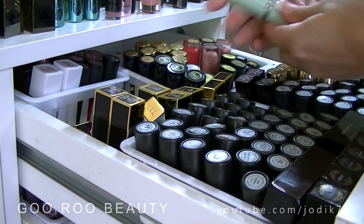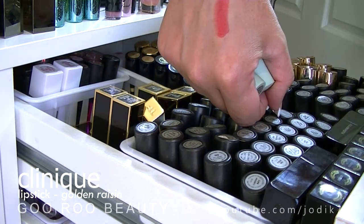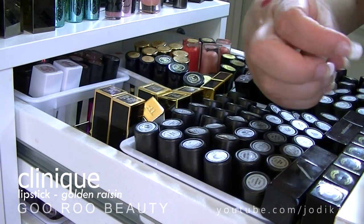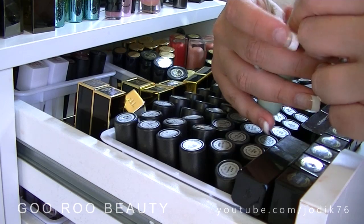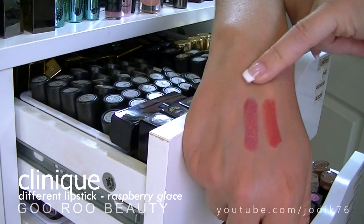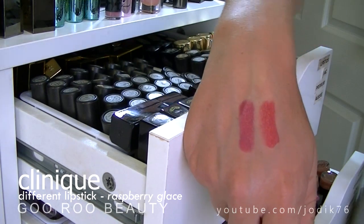A couple more lipsticks from Clinique. This is a red shade from Clinique. This one is called Golden Raisin. It is a beautiful wearable red shade. Really lovely one there. I won't be keeping that. And this one is called their Different Lipstick in Raspberry Glacé. That's actually quite a lovely shade. I might actually pull that more towards the front and actually try and use that lipstick.